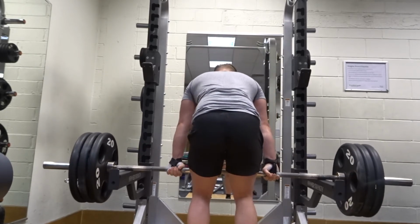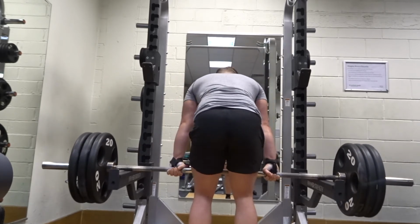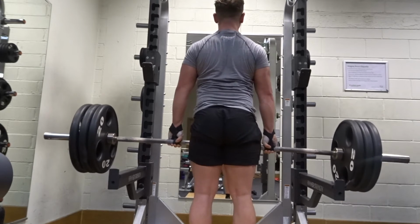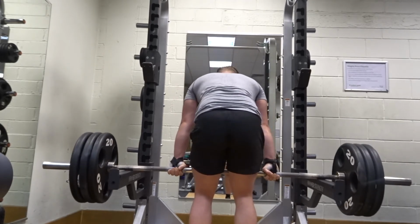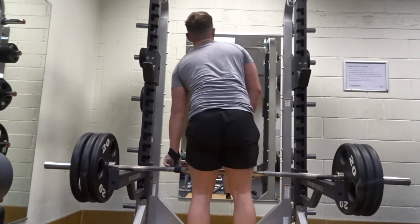So I speak to a lot of people and they tend to tell me they lost 4 pounds overnight, or they gained 8 pounds in one day. They think they've gained or lost a lot of body fat, but generally this isn't the case. So your weight's going to fluctuate due to a number of different reasons.